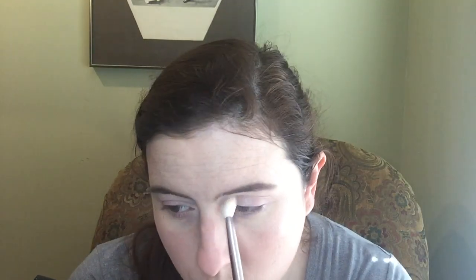I honestly don't know how I'm going to wear Mist because I've never worn teal shadow before. But it was just so pretty, I couldn't not get it, you know? Definitely my very favorite color. I'm getting a little bit of shimmer, but I don't know what that's from.